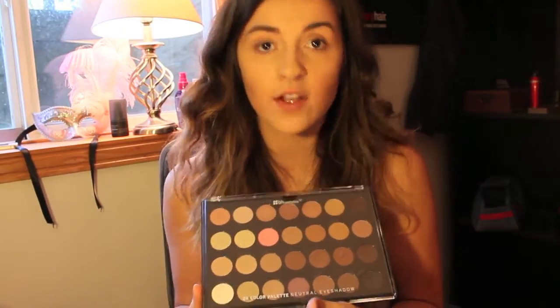I'm also going to do a couple swatches, but I'm just going to go ahead and jump into the eye look. I'm going to use that BH Cosmetics 28 color neutral palette. I think I'm going to go for something that's just a nice day-to-day eye, because I don't really want to get this too crazy.